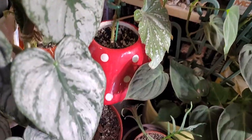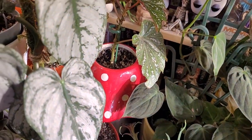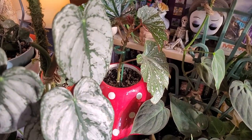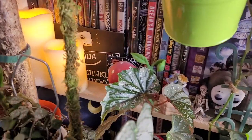In my mushroom planter that used to be on my desk, I have this begonia. I put the begonia in the mushroom planter because when I propagated it, I accidentally let the stem grow way too long. So the stem is all the way down to the bottom of the mushroom inside. But it worked out because it looks nice. And look at how nice the leaves look.